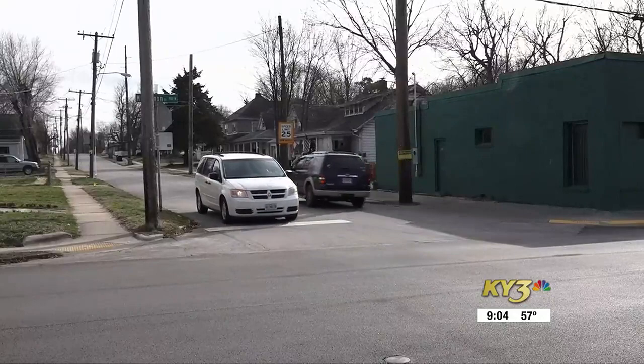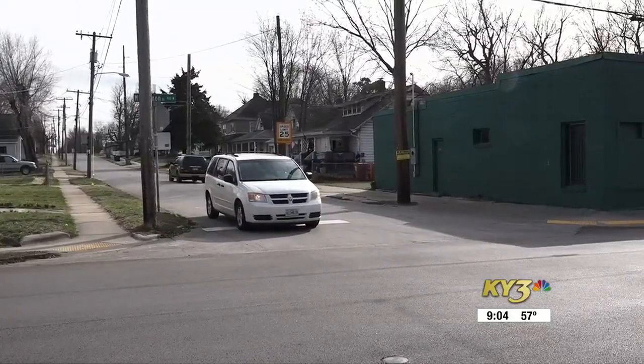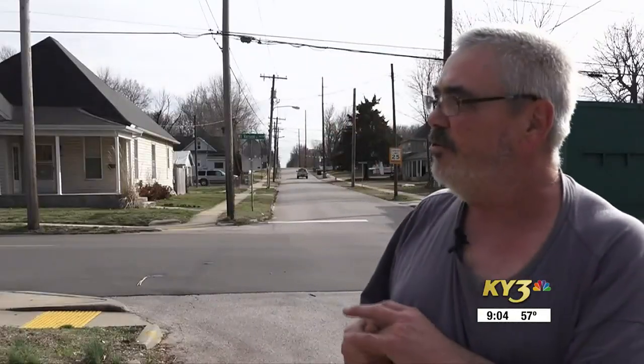Visibility isn't the only problem. Eddie says there's an issue of speeding cars. Sometimes you hear them racing up and down through here. If Grant's busy or if there's a lot of cops sitting over there, then they come over here and run up and down this street.